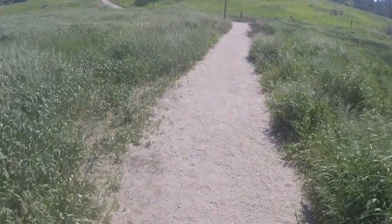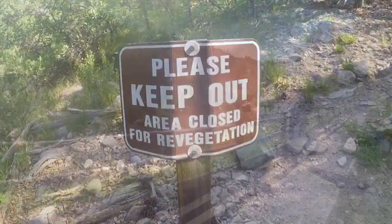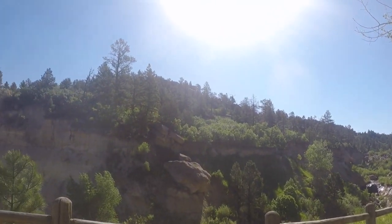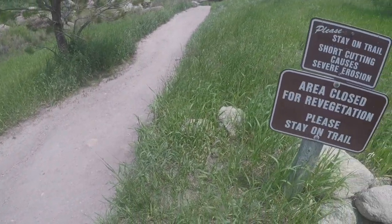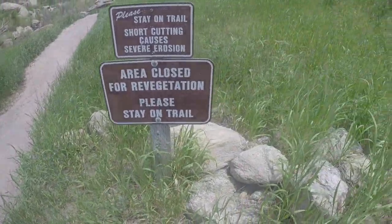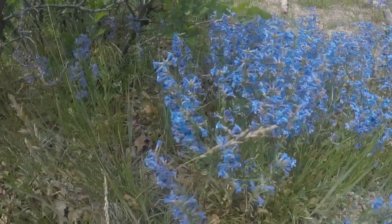So practices like traveling on durable surfaces, that means we really want people to stay on designated trails, and that really helps the park keep its natural beauty, because when people go off trail, it can trample down the grass, it can damage the land. Once that vegetation's gone and the rain comes through, it can just create a ditch. And so instead of a beautiful natural landscape like we have right here with wildflowers and everything, we've just got bare ground that's eroded out.